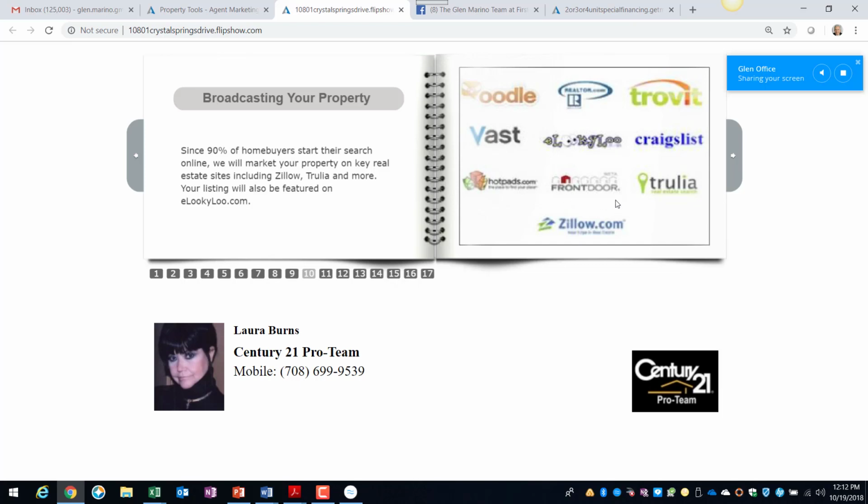And the important thing is that you're letting them know that you'll be sending them off, once they sign your listing agreement and it goes live, a printout of all the different realty sites where their home can be found.